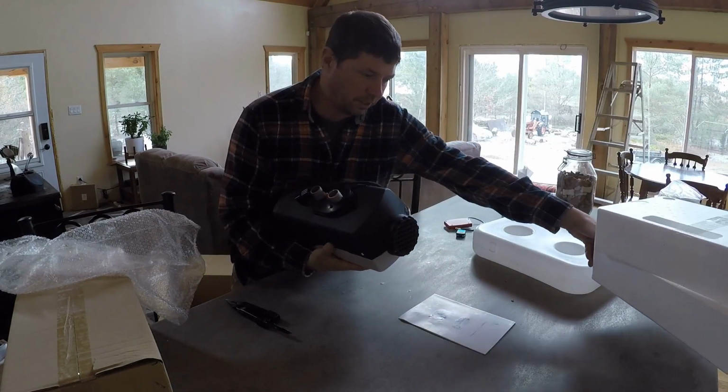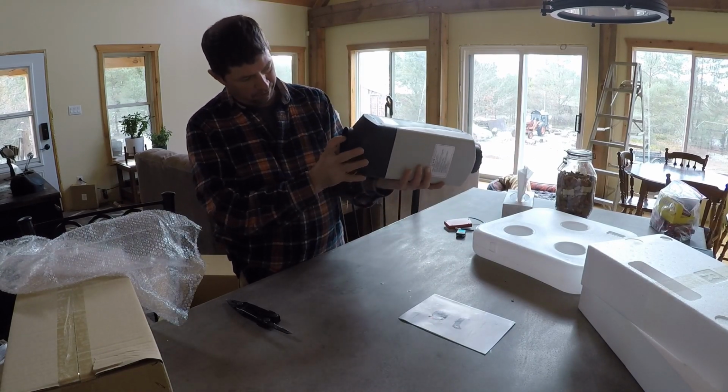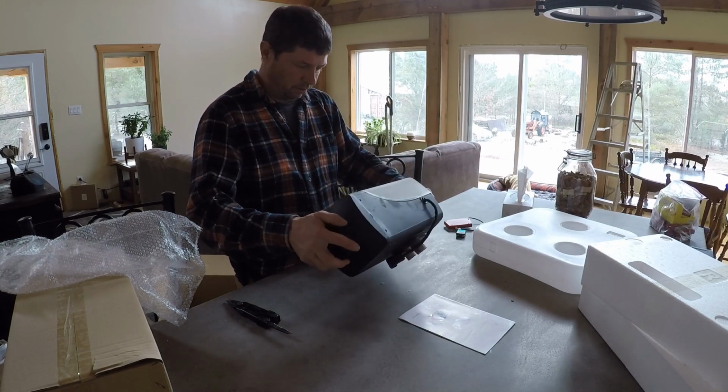So this is the heater itself, fairly big. It's kind of heavy, so it looks like it has some cast metal components in there. So a little bit of weight to it, which is kind of nice.